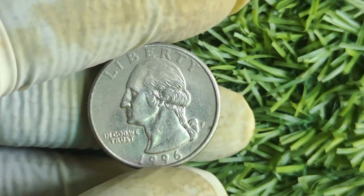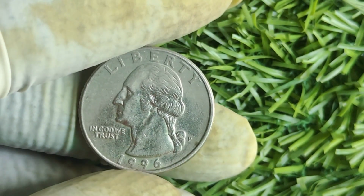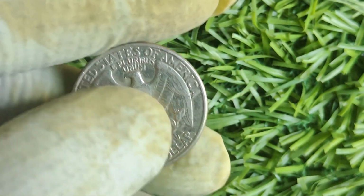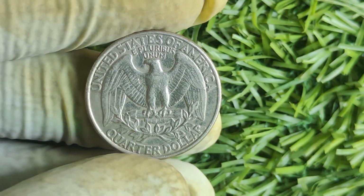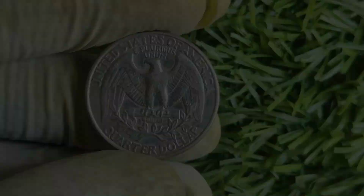Attend coin shows or visit coin dealers for appraisals. Network with other collectors through online forums or local coin clubs to get advice and insights. Remember, patience and persistence are key. Coins like the 1996 P quarter remind us that everyday items can turn out to be extraordinary treasures. The thrill of finding one is part of the adventure.